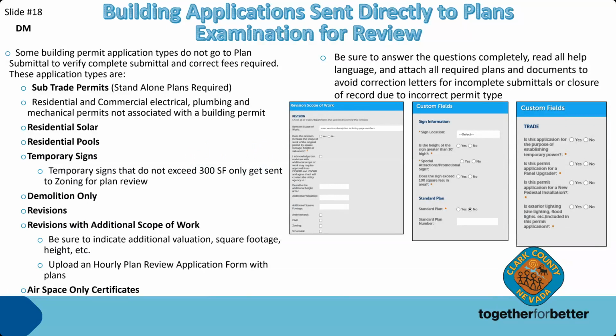Some permit applications bypass plan submittal and go straight into plans exam. We call these push permits. Some examples are residential solar permits, standalone subtrades like new gas lines or panel upgrades, residential pools, demos, and revisions. When submitting for a permit, be sure to answer all the questions, read all the help language, and upload all the required documents and plans to avoid incomplete submittals or the wrong application type.